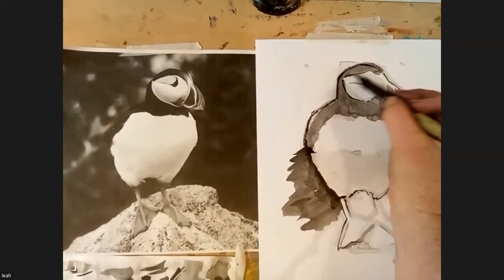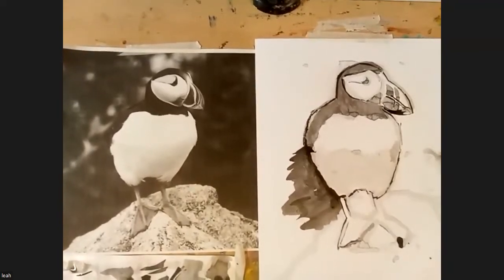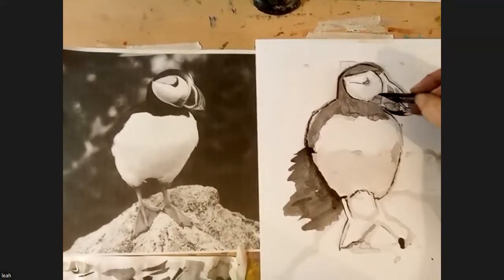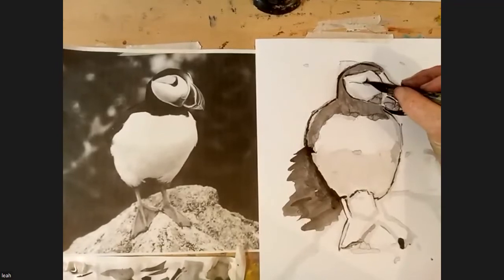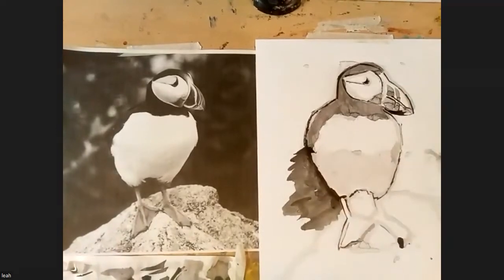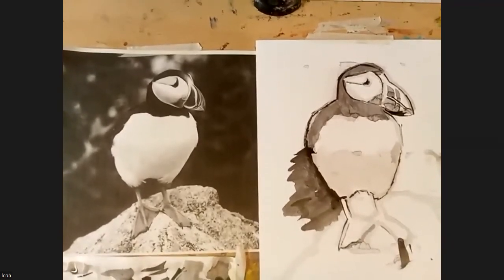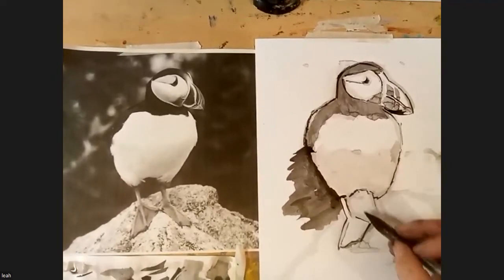And then I can go back in. Let's see. I'm definitely going to make this dark part darker. This is where I start to add in the detail. But I don't need as much as I think. And oops. That's not exactly what I wanted to happen. I'm going to accept it and figure out how to work with it and move on.